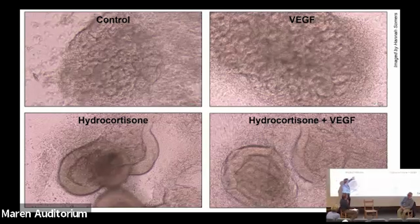Then I'll skip to this one, where I gave hydrocortisone for a certain period of time over the course of, say, 6 days, at the same time every day. And you can already see differences in what these organoids are starting to look like, which I think is pretty fascinating. I don't have anything beyond that because this just got done about a week ago.